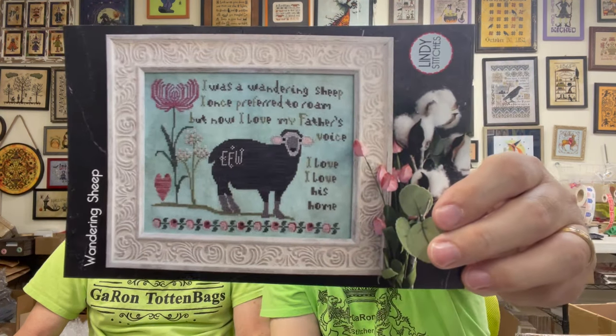Okay, now we have Vulture Villa. I'm thinking they had the names for the female and the male. I think so, I remember something. Okay, there's that. Oh, that's okay. And now this is Wandering Sheep. I was a wandering sheep once, I preferred to roam, but now I love my father's voice. I love his home. And he got a tattoo on his butt. His name.